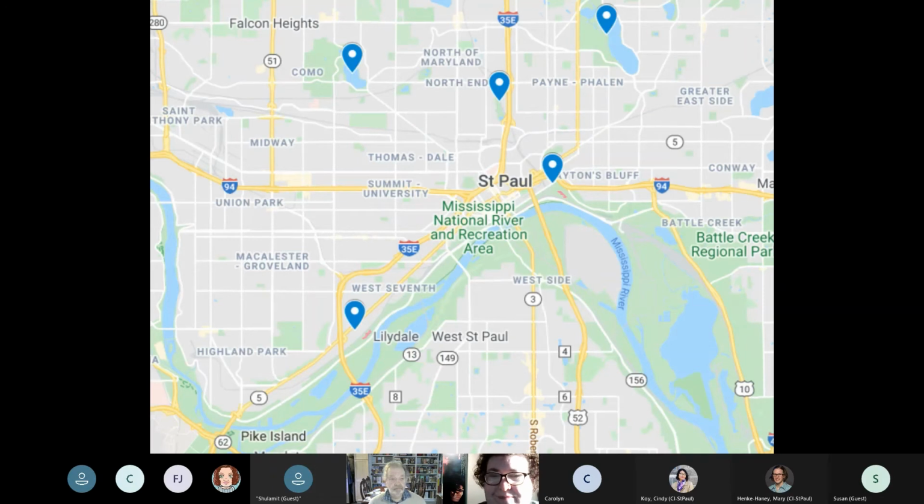So this is the map that you would have gotten in your kits. There are 5 parks on here that are priority areas. These are active restoration areas this year that this seed mix would do really well at.